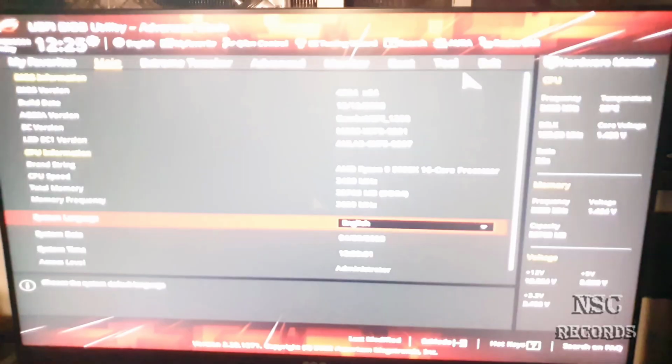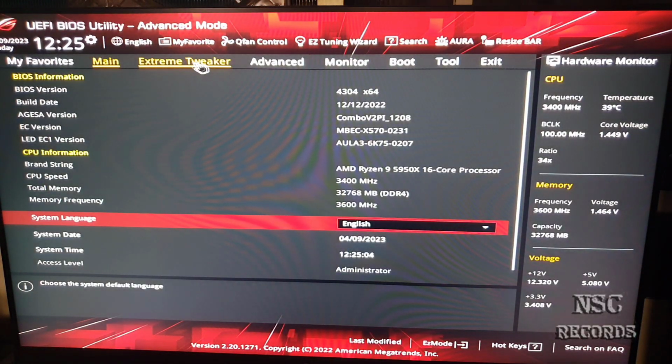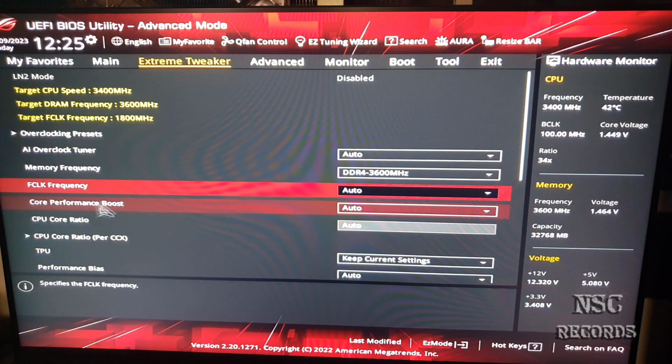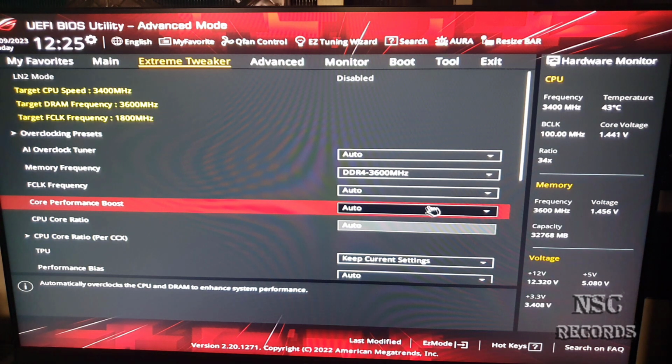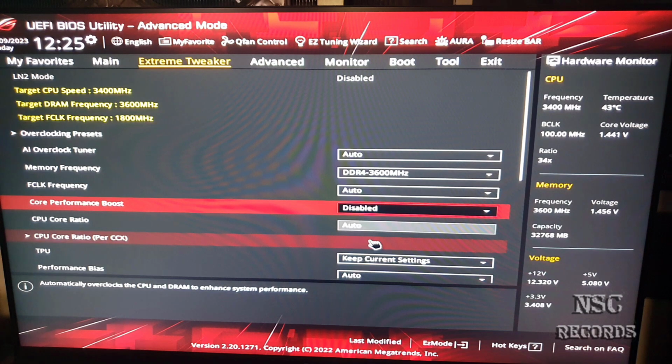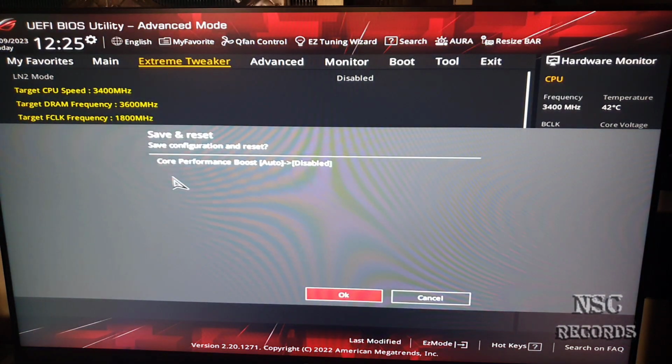Okay, so looks good. We are entering the BIOS right now. Then let's do it again, and we go here to Extreme Tweaker, and here to Core Performance Boost. Okay, just disable Core Performance Boost. Here we go, and let's save it and get out again. Yeah, NSC is crazy sometimes, but you already know me. Okay, so now I think the score was about 43.